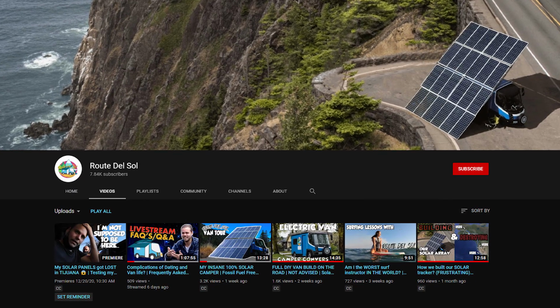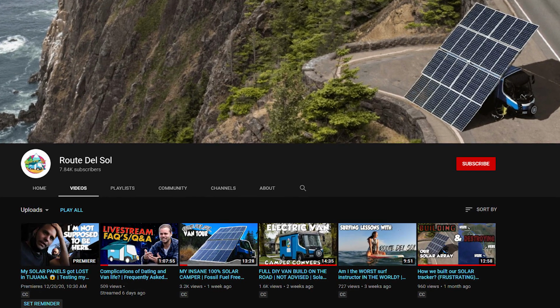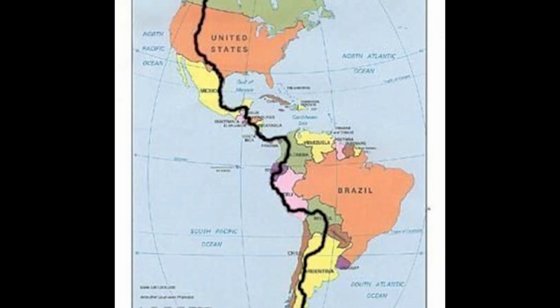And while we wait for big companies to begin electrifying all modes of transportation, enthusiasts across the globe are already taking the necessary steps to make their own dreams come to life. I recently spoke to Joel from Route de Sol about his crazy project. He actually bought an electric van and converted it into a camper van with a folding solar array to power the entire vehicle. The best part is that they're actually driving from Alaska all the way down to Argentina.